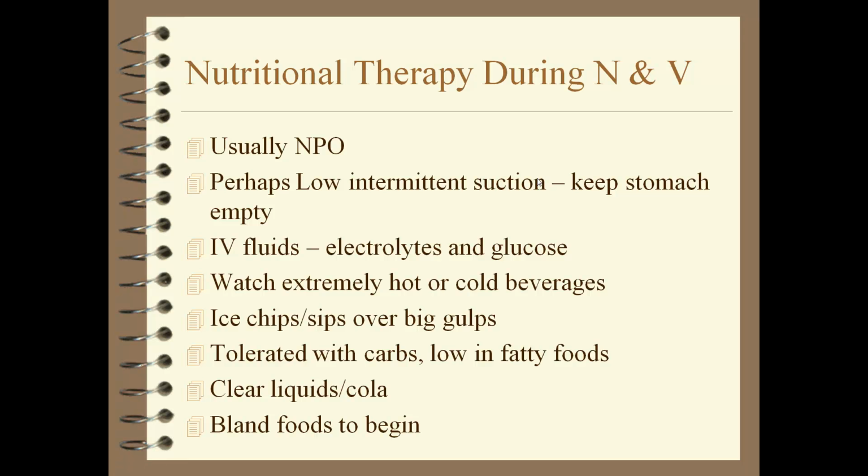So, nutritional therapy during nausea and vomiting. Probably the best thing a patient can do if they're vomiting is stay NPO. If you put anything in your stomach, you'll probably vomit. Don't put anything in your stomach. If they have an NG tube down their nose and in their stomach, NG tubes usually are on low intermittent suction. Could be on low continuous, but let's keep the stomach empty so they won't feel the need to vomit because the stomach has fluid on board.